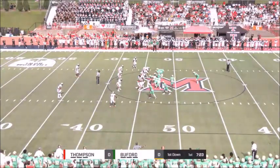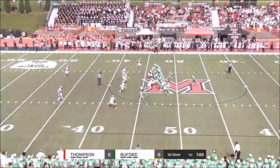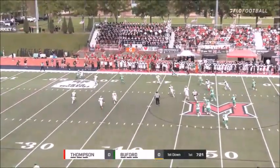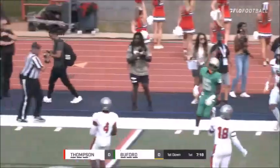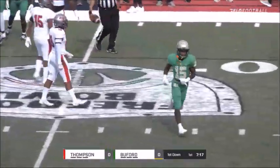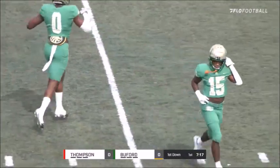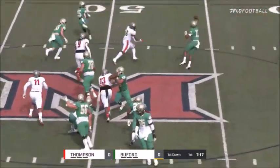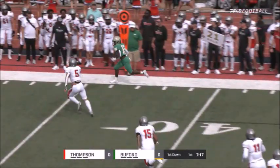It's 1st and 10 at the 46. Motion man to the right, as that is Tyshawn White. And play action, looking is Whitkey. Throws it out. It goes once again to that man, as that is going to be a nice looking play once again. Jordan Allen on the reception. I said Thomas Young, it's actually Jordan Allen. How do you have two 15s on offense? Great play call there. Give a little window dressing.